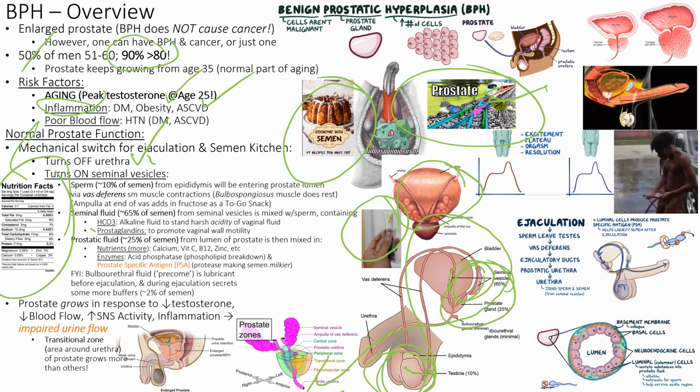So we have the seminal vesicles right next to the vas deferens, but also the prostate itself down here will also make some seminal fluid, about 25-30%. Okay, and again, more nutrients, right? Also, prostate-specific antigen gets secreted there, and PSA is something we can measure to see if there's too much. If there's too much PSA, there's probably too much prostate, right?